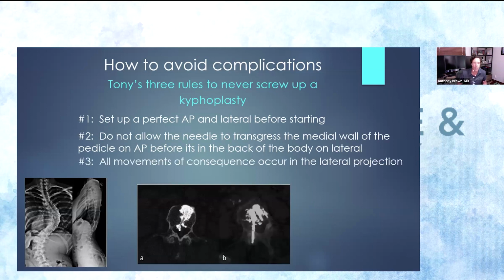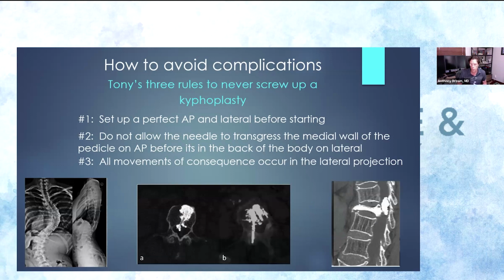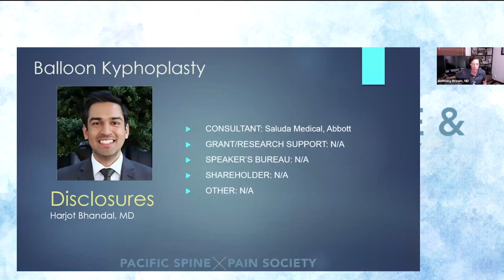And then all movements of consequence occur in the lateral projection. That is so that you don't miss it ending up in the epidural space, whereas on the AP it looks like it's in the vertebrae. So if you follow these 3 rules to never screw up a kyphoplasty, you will avoid essentially every complication that I can think of for kypho. That was a lot, and I now turn it over to my colleagues.